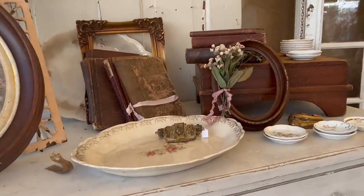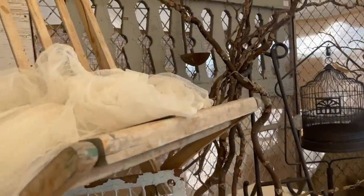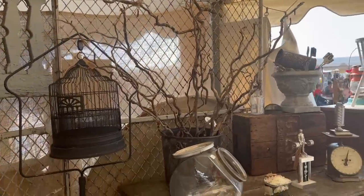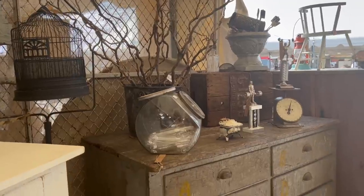Well, I was sorry that I got here so late because, again, Twigg sold out of a lot of stuff. I would have loved to see what they had earlier, but you know what? They're still my number one booth because I love how they put things together. They just have that knack. They have that great eye, and next year, I will definitely be here earlier.